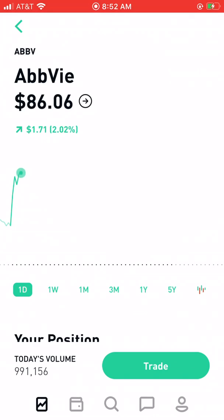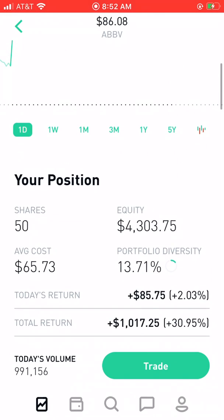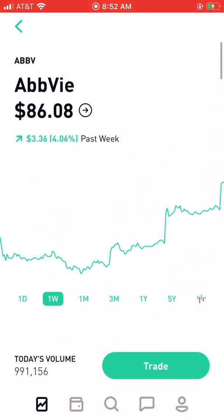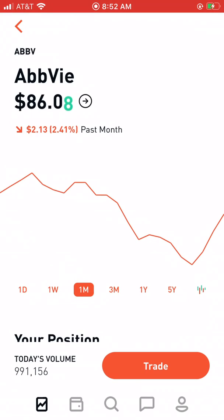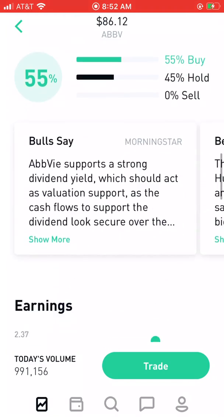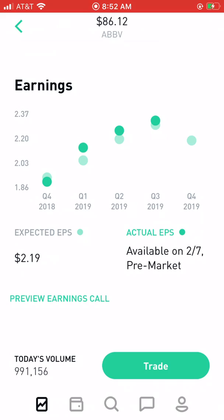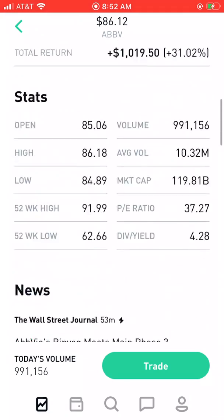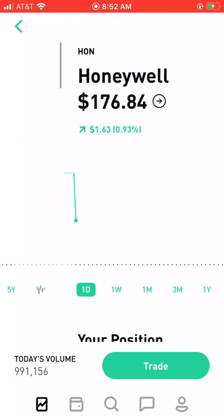AbbVie, $86. My average cost is very, very low. It's actually over $1,000. Again, 30% gain. They haven't really been having news. I guess a lot of fears with that China virus has really just tanked the stock. Got up all the way to 90, dropped all the way down to 81, and now it's starting to go back up. So I think they have an earnings report coming up. Yes, they do. They have an expected EPS of $2.19. I think they could beat that. I definitely think they can beat that, but it might be close here.